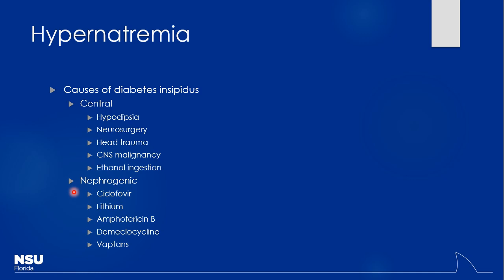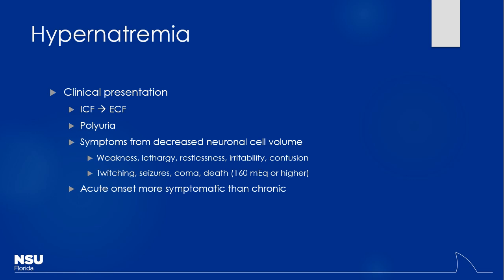From a nephrogenic cause, this is where you're going to find more medications playing a role. So things like lithium, amphotericin B, right? That makes sense. We talked about the electrolyte wasting and the impaired concentrating effects due to amphotericin B. That's another reason why you might see that. The demeclocycline, the vaptans, those are intentional, right? We're trying to cause a DI in the patient to get rid of some of that extra volume when someone has SIADH. And again, clinically, you're going to find a shift from the ICF over to the ECF. So that causes a lot of polyuria because you have this extra volume here.